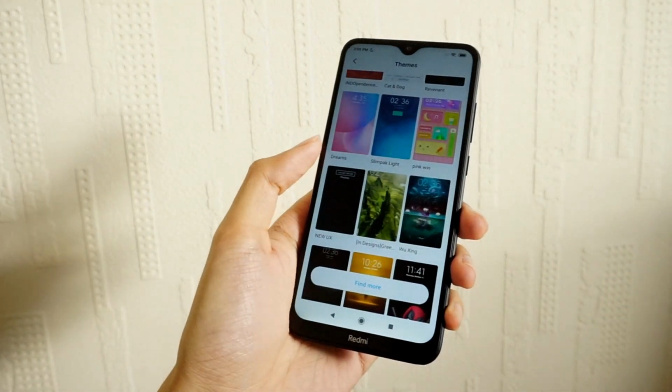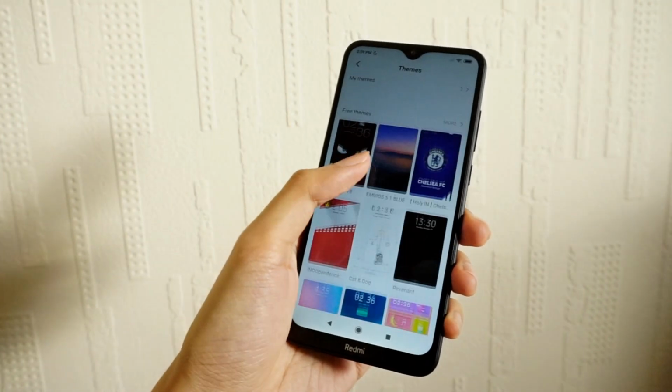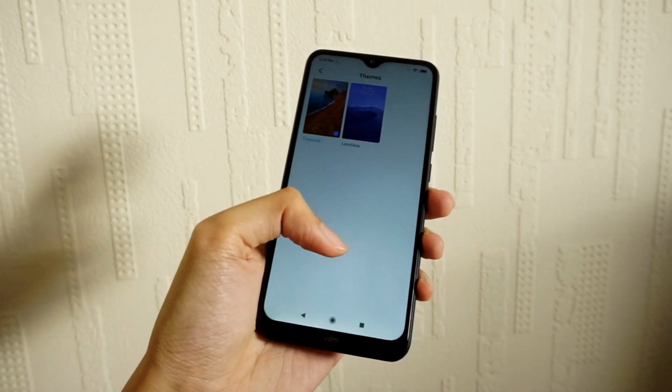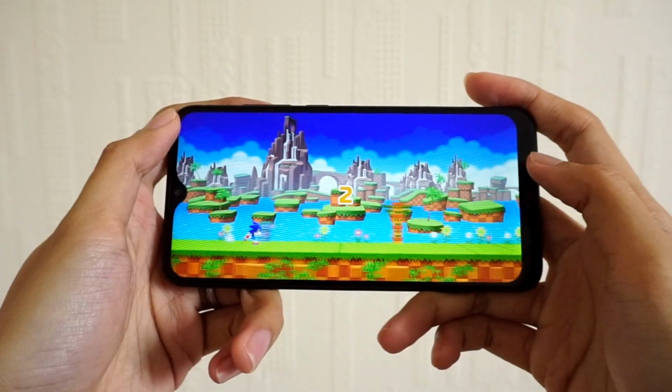Basic smartphone tasks such as web browsing, social media, and navigating around Android 9 with MIUI is functional for the most part. You do get some app restarts every now and then, but then again, this is to be expected. If you stick to running a few apps at a time, you should be good.